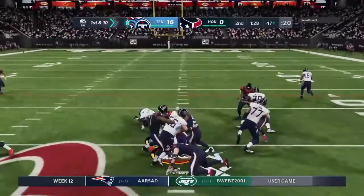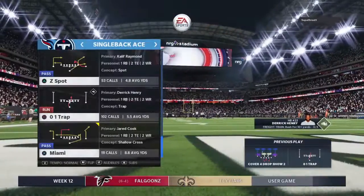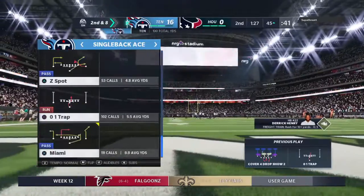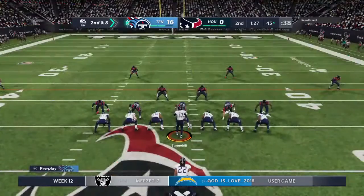First down carry for Henry. And he was able to shed one tackle but could not get away from there. The Titans going to use the first of their timeouts as they'll talk things over prior to this upcoming second down play.